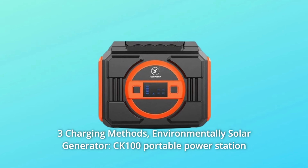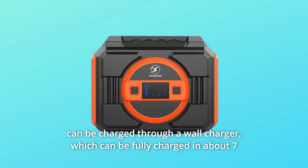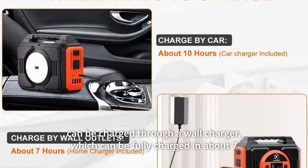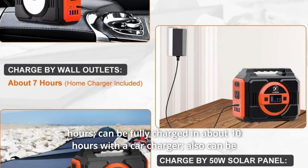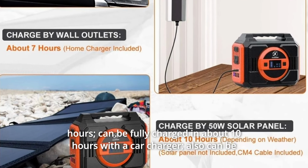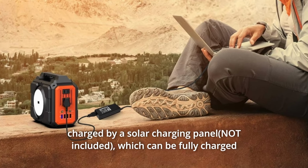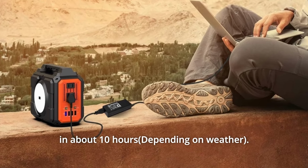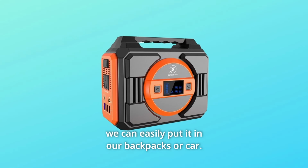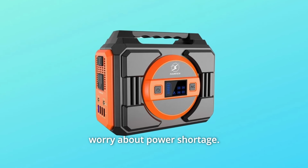Number 8. 3 charging methods. Environmentally friendly solar generator. The CK100 portable power station can be charged through a wall charger, which can be fully charged in about 7 hours. It can be fully charged in about 10 hours with a car charger. It can also be charged by a solar charging panel, which can be fully charged in about 10 hours. We can easily put it in our backpacks or car. Take this camping generator with you on the go and never worry about power shortage.